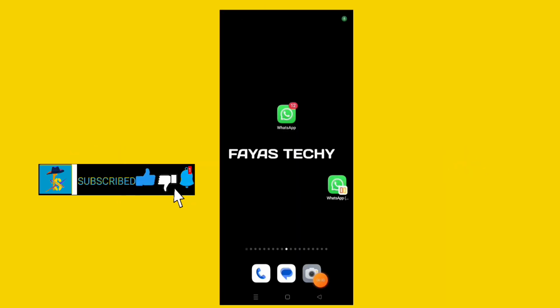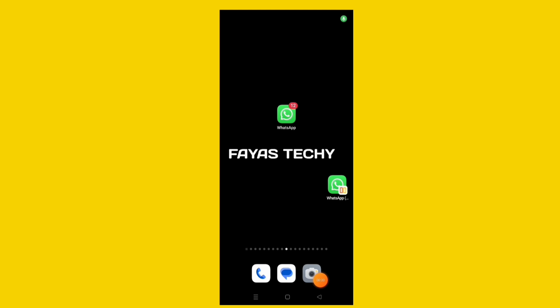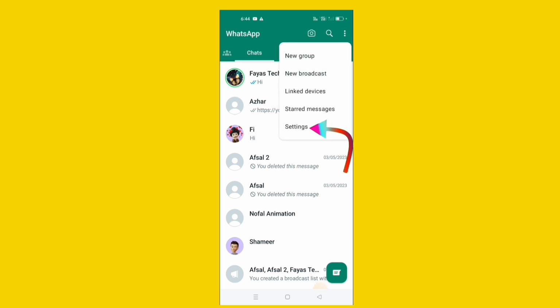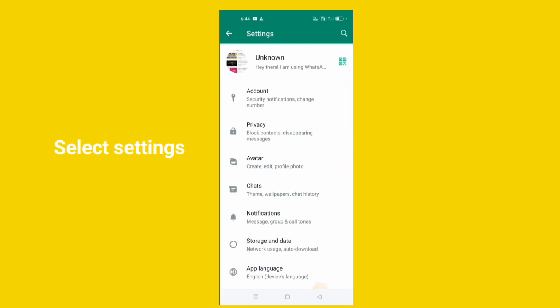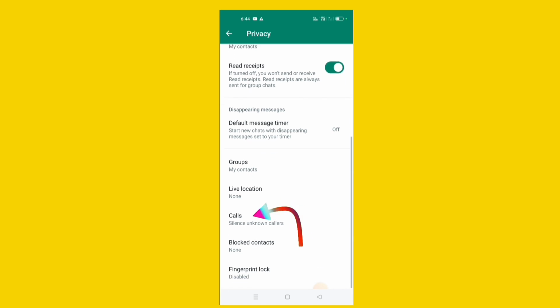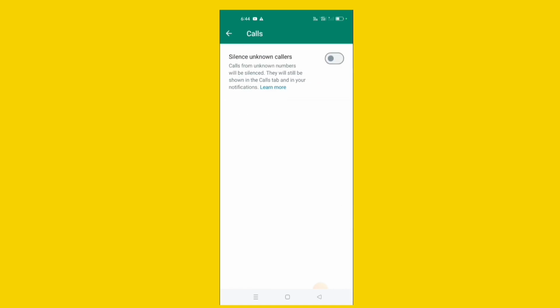Spam calls driving you crazy? Fret no more. Activate WhatsApp's Silence Unknown Calls feature to mute those pesky unknown numbers and enjoy peace and quiet. Select Settings. Select Privacy. Select Calls, then click on Silent Unknown Calls.